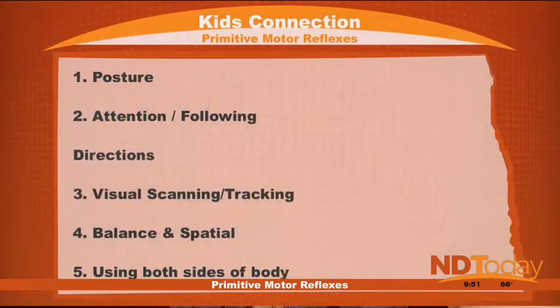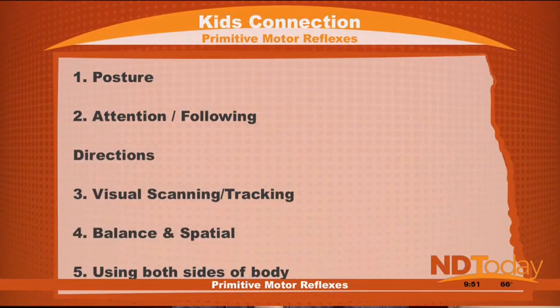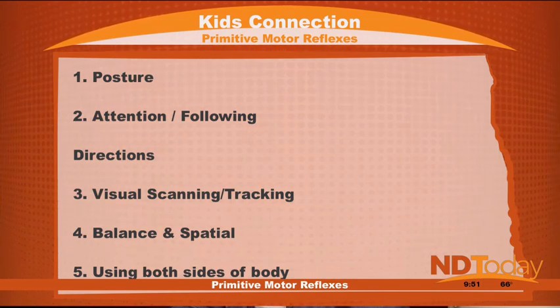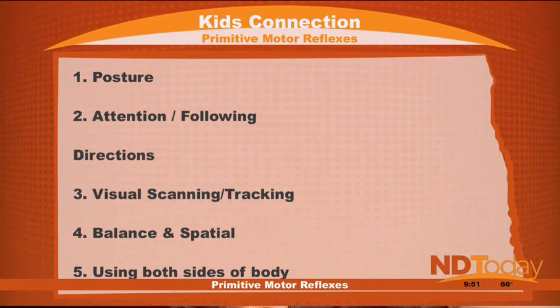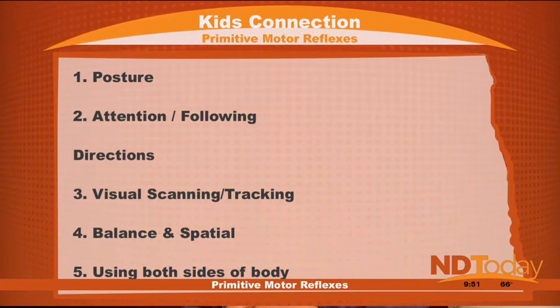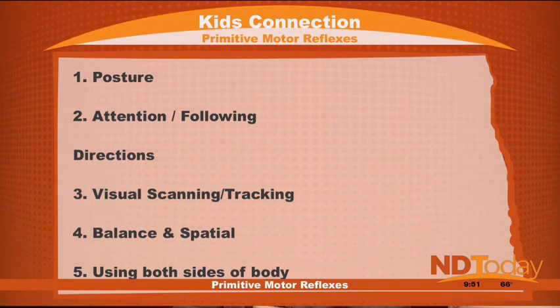Most children develop this on their own and you don't have to worry, but when do you need to worry? If these reflexes don't integrate, you will notice difficulties with posture, balance, visual scanning and tracking, attention, and the ability to follow directions. You might also notice difficulty with fine motor skills, gross motor skills, using both sides of your body together, and overall regulation of your body.